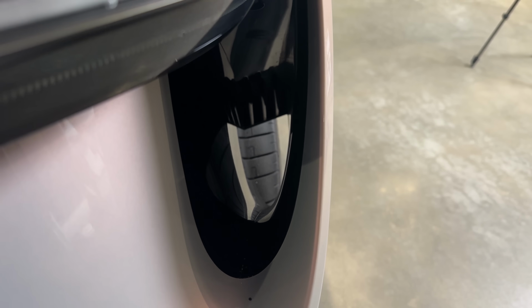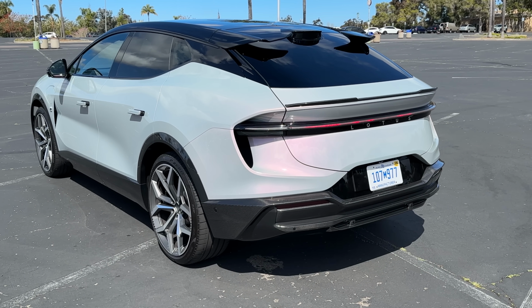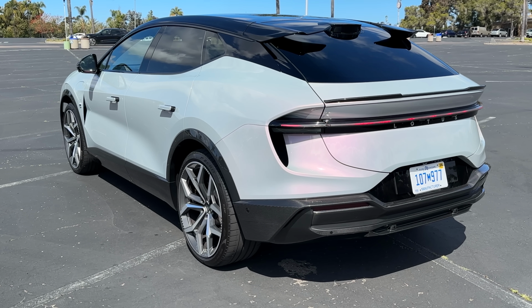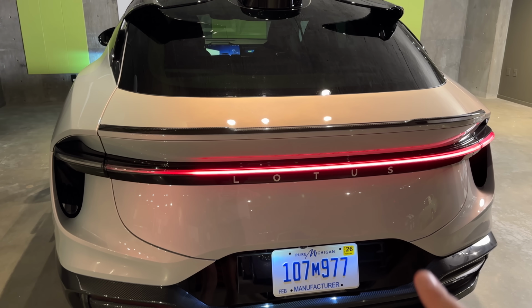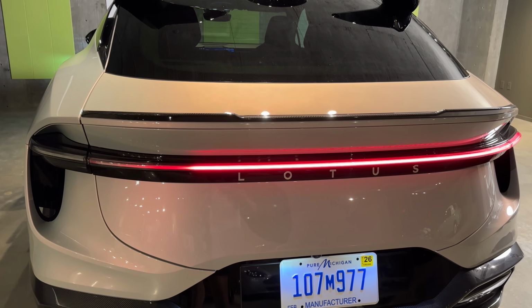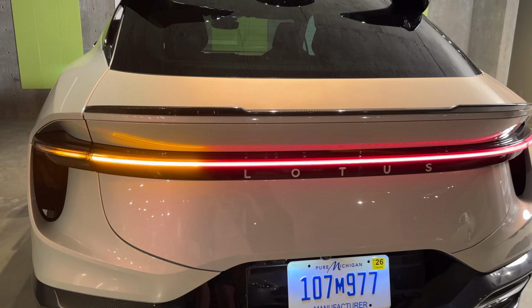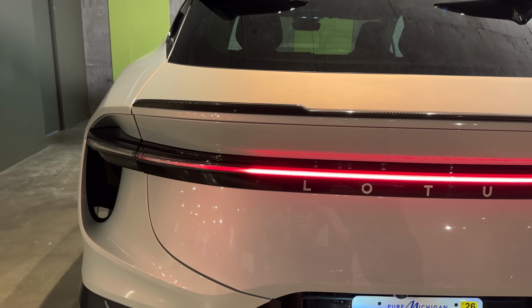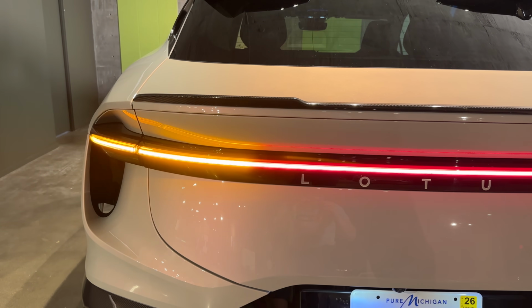And since we're talking about the rear, here's an interesting one. The rear light bar spans the entire way across the car. As you can see, just one thin, long light bar, and when you put on the turn signal, it sort of gradually changes from light bar to turn signal, which is kind of a cool look. I actually like how that's done. There's not a specific spot where the turn signal starts, it just sort of fades into turn signal.